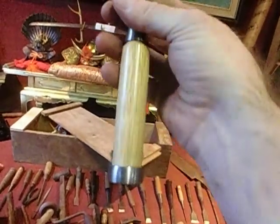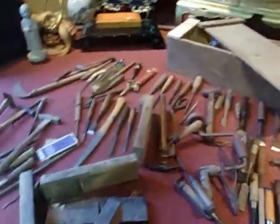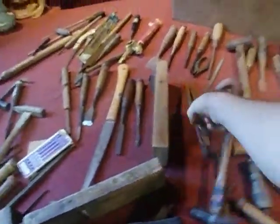This one here was probably bought new in the '80s or something, I don't know. 3,500 yen. That's like $35, just that one piece. So, I'm not kidding, there are some fantastic things in here. I don't even know if I'm covering it all correctly. I'm tired. Some old snippy things there.